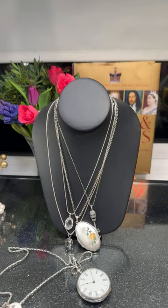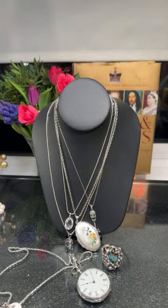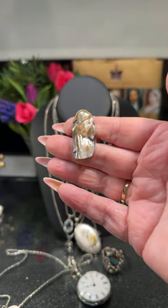Just showing some silver pieces until we get more people and new silver pieces. Now, I showed you Georgian, if you're not new here. You saw the Georgian blister pearl. This is actually a modern blister pearl ring.